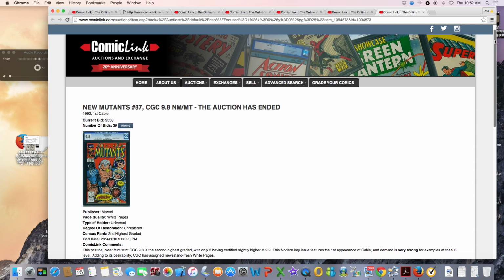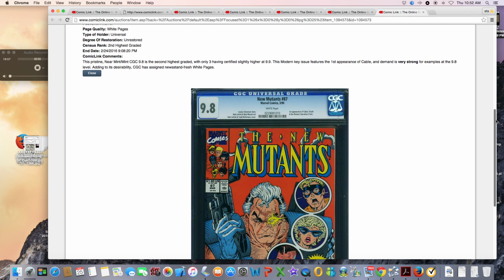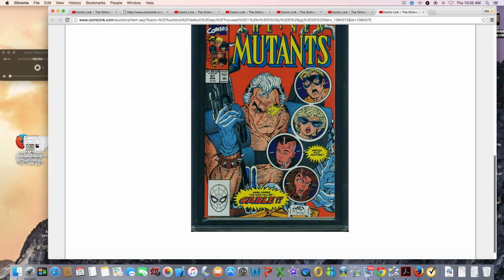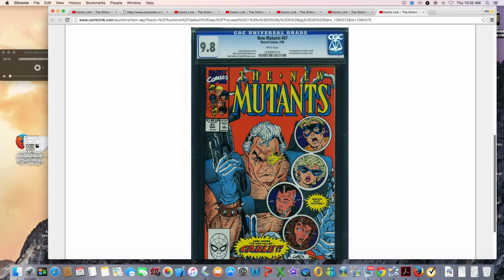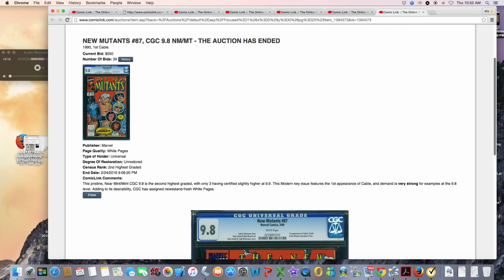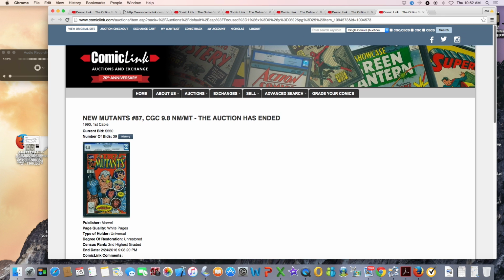Cable, New Mutants 87, smoking hot. 550. Oh my god, 550. This book was maybe 150 bucks before. Maybe I'm pushing it to say that it was 150 bucks before, a year ago or 6 months ago. Now it's 550. Yikes.